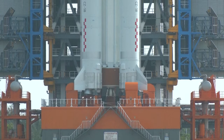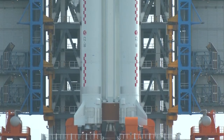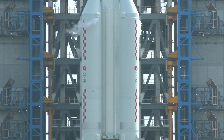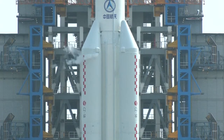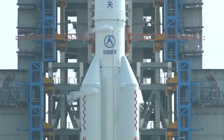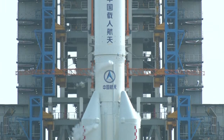Right. Well, we're looking at pictures there of the rocket, and it's ready for launch in about 17 or 20 minutes or so. And then also we're hearing some signals from the ground control there at the launch site, and I think the second check has just been completed.